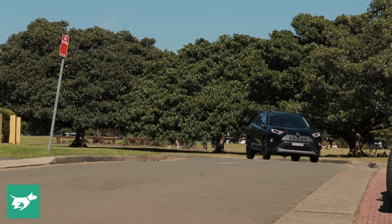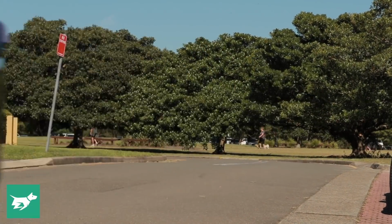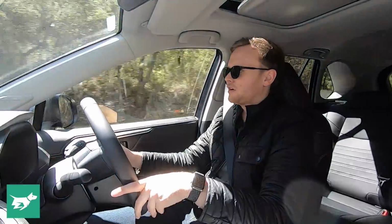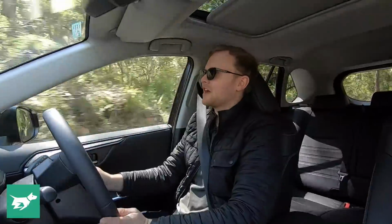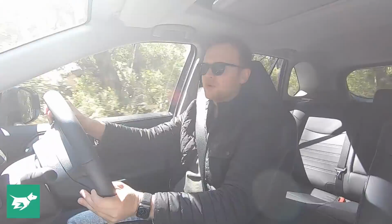Plus, there's the sheer refinement of the step from electricity to petrol. It's still not imperceptible, but Toyota, who have been doing the hybrid thing for 20 years, you can tell because that step from electricity to petrol is no longer a harsh clunk vibration like it used to be in an old Prius or an old Camry hybrid taxi or whatever. It's now, you know, you have to be listening for it carefully to hear it. You can't feel it through the seat of your pants or anything. It's really refined. So this is one of those best of all worlds cars.